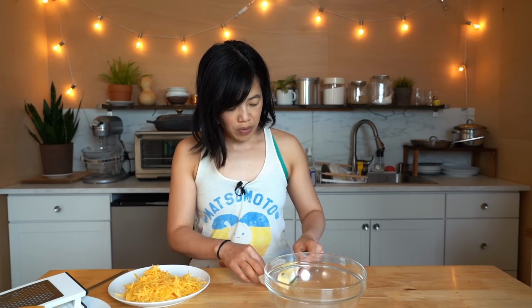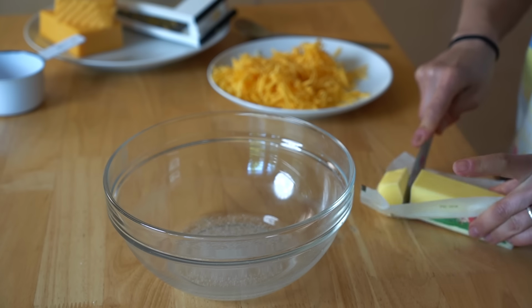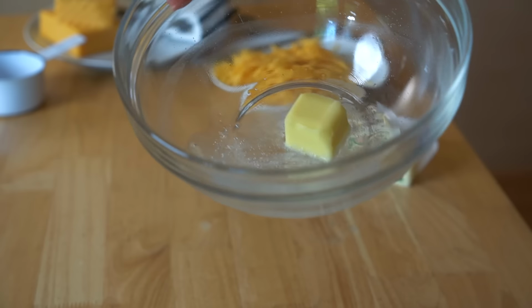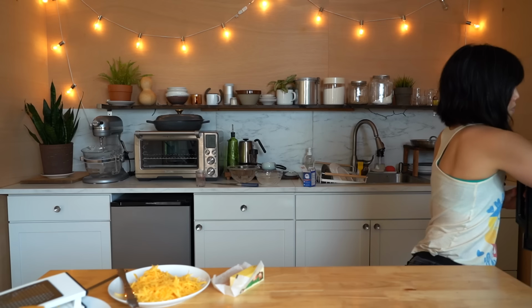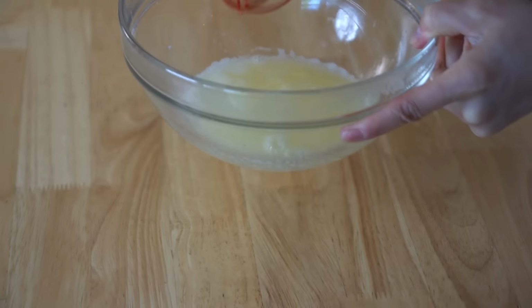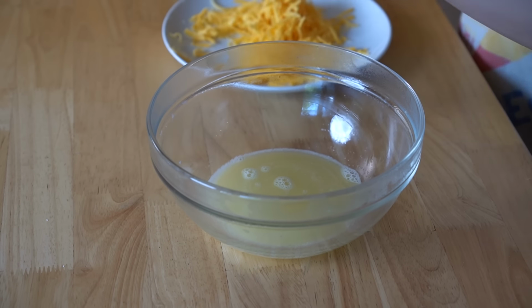2 tablespoons. And this happens to be unsalted butter because there's plenty of salt in the cheese and in the sodium citrate. So butter in there, and now we're gonna microwave this for 30 seconds just to get the butter incorporated. 30 seconds, go. So after about a minute of microwaving, the butter is melted in our Alka-Seltzer solution, which contains sodium citrate and water.